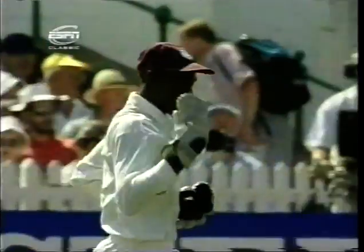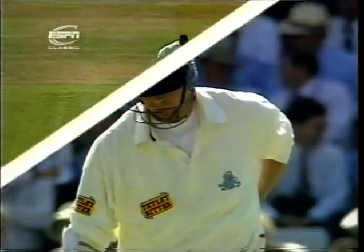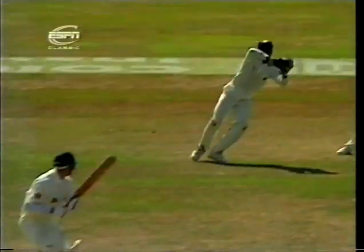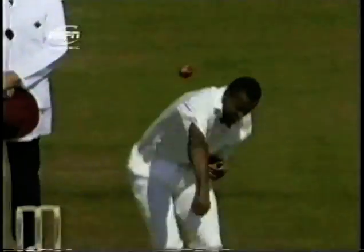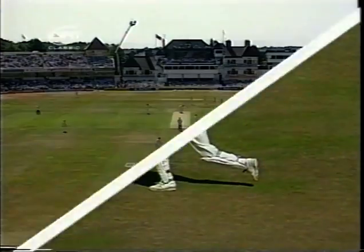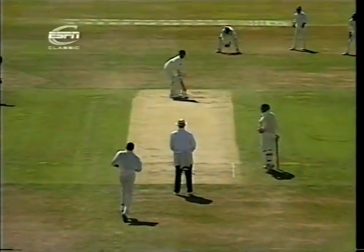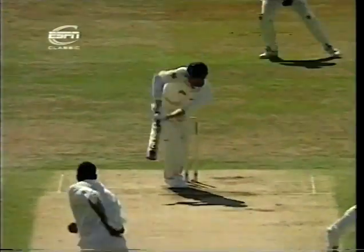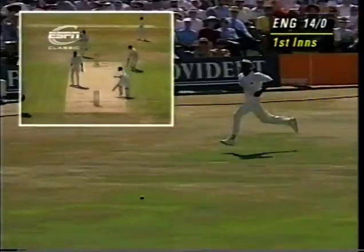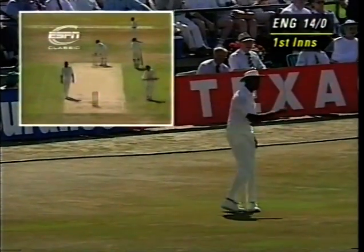Loose. Well, that was a dreadful shot. It just came out of nowhere. Nick Knight played nice and safe and sound until suddenly he has a rush of blood. I think that will have encouraged Courtney Walsh, that sort of shot. A gentle chase round the boundary for Ian Bishop. 2 more runs.